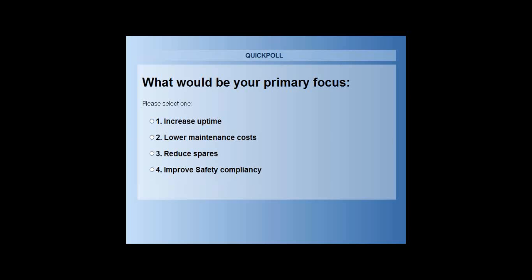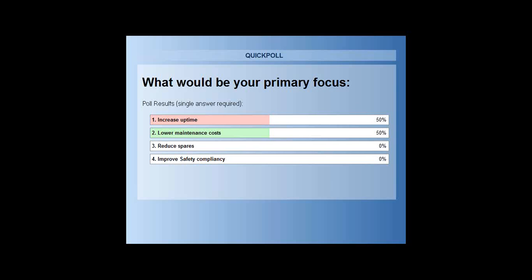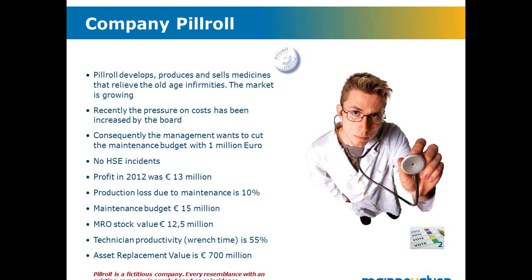Okay, just take another moment. All right, well, thank you for your feedback, and let me go ahead and share it. And Peter, it looks like what our listeners have told us is that 50% say they would increase uptime, and half say they would lower maintenance cost in this instance. Okay, Rona, thank you. Well, that's a nice result, and maybe we can see if benchmarking can show which one is right, or what the right focus will be.